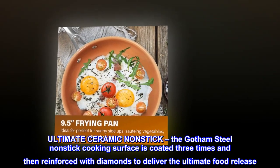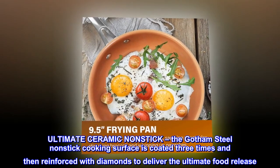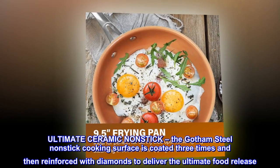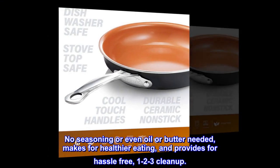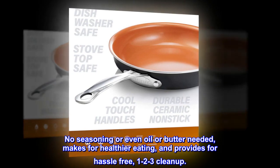Ultimate ceramic nonstick. The Gotham Steel nonstick cooking surface is coated 3 times and then reinforced with diamonds to deliver the ultimate food release. No seasoning or even oil or butter needed, makes for healthier eating, and provides for hassle-free 1, 2, 3 cleanup.